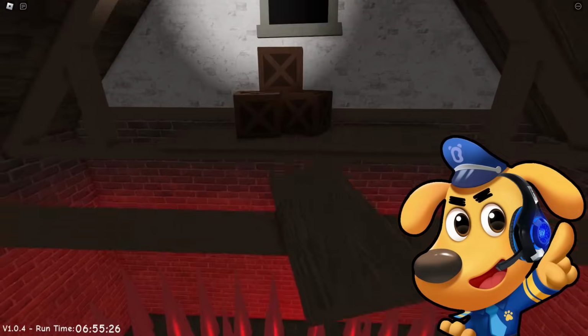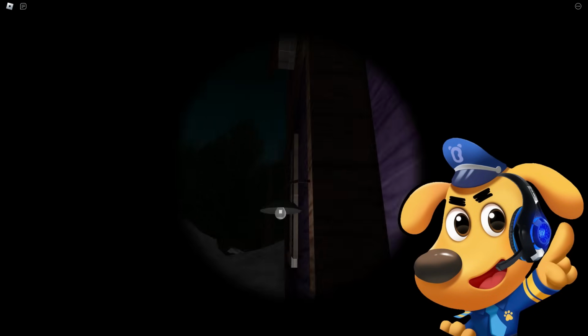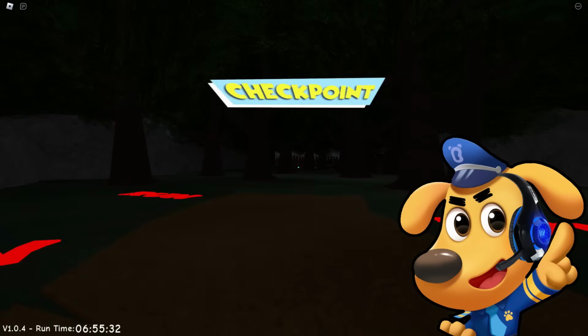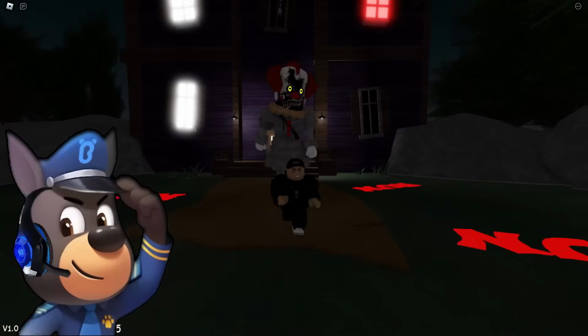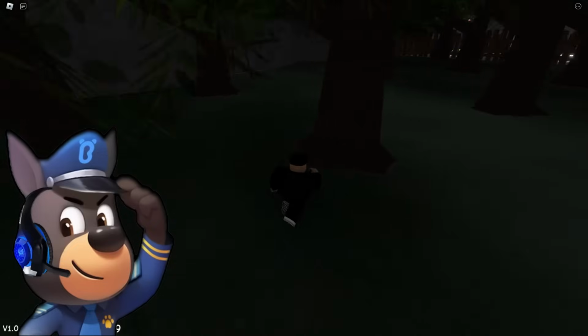I noticed one of the doors is slightly ajar. I think that's our best bet. But be ready for anything. There might be another challenge behind it. All right, let's open it together, but be careful. Well, just as I thought. Looks like we have to go through this obstacle course.